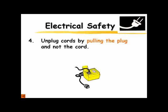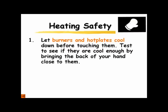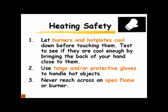When it's time to unplug, please grab the plug and not the cord. And unplug all electrical equipment at the end of your lab period. Let burners and hot plates cool down before you touch them. If you want to test to see if they're cool enough, you put the backside of your hand close to them. If it feels uncomfortably warm, you realize you can't do anything with it. And use tongs and/or protective gloves, the hot mitt, to handle hot objects.